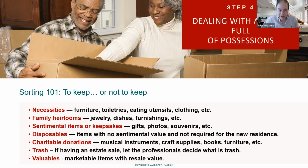And then there may be some valuables that you want to sell. So again, take it with you, sell it, or give it.